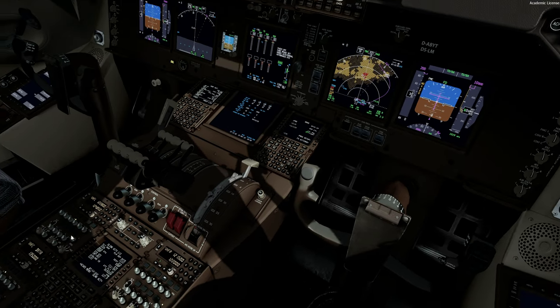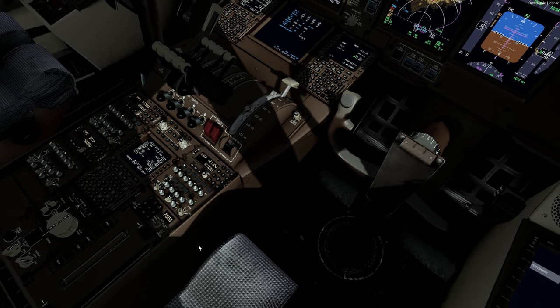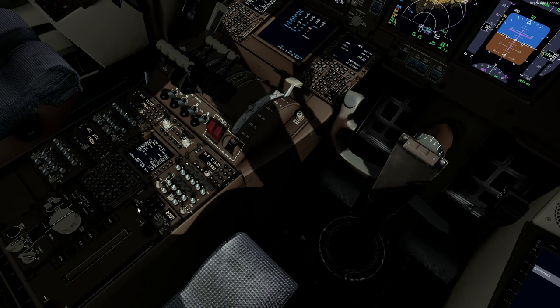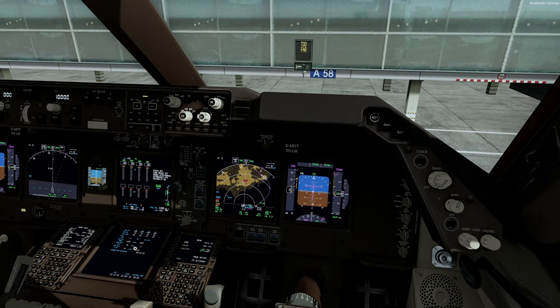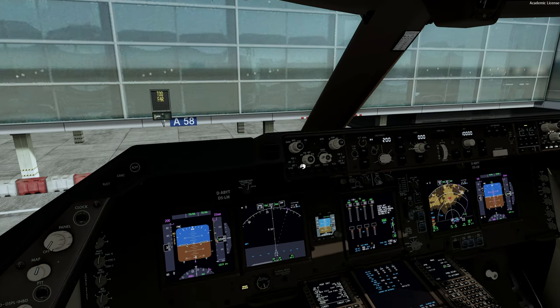Seatbelt signs can come on because fueling is completed. We'll set up our ACP for the first officer. And then we would do a TCAS test, but this panel does not have it. We'll set this to above. Next, the captain's flow.